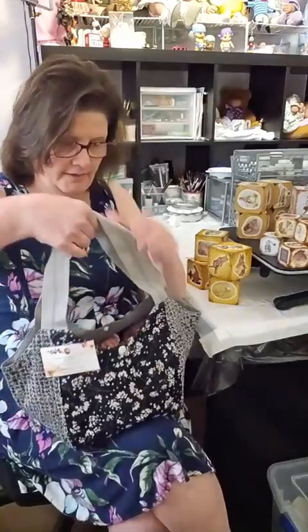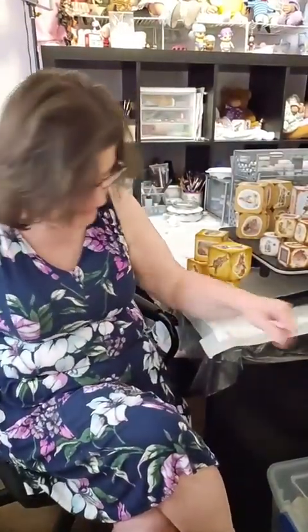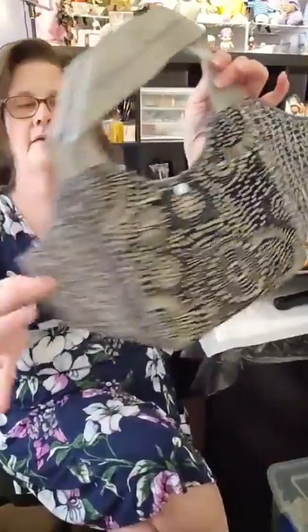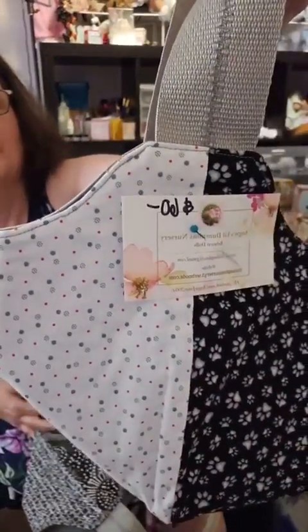So I have this bag with the floral print that's in this small size. I have this bag with the geometric print, and then the sides are what I call scribble print that's in the smaller size. And for you dog or cat enthusiasts, I have the paw prints design, and it's just got a little blue and gray floral that goes with it.